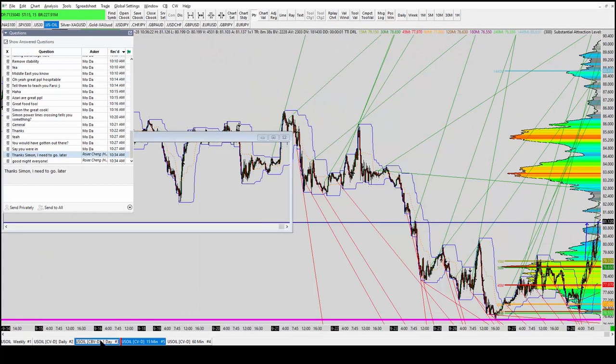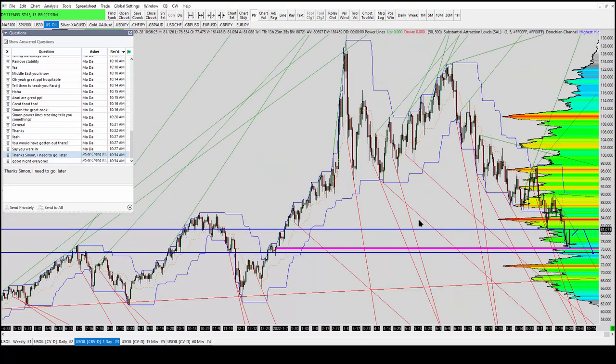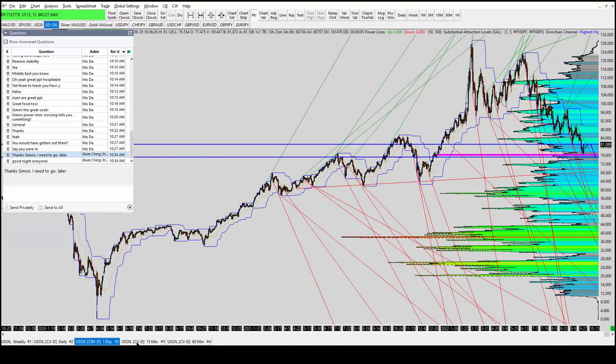So the market went according to plan exactly, although I got out a few ticks earlier, but the market will go according to what it needs to go, right?